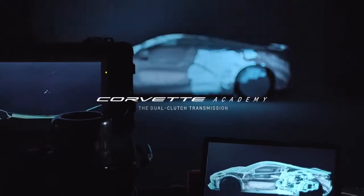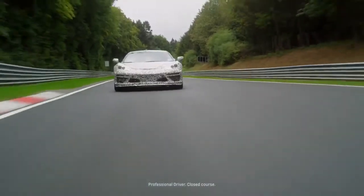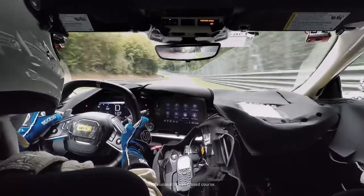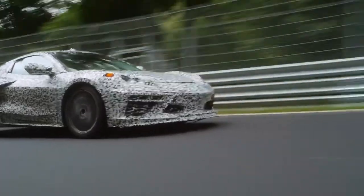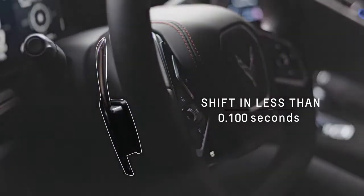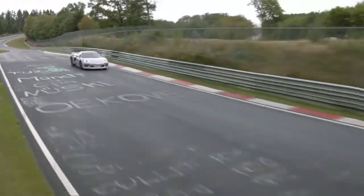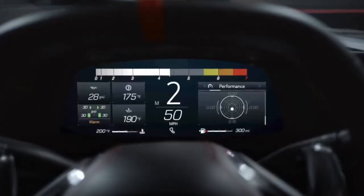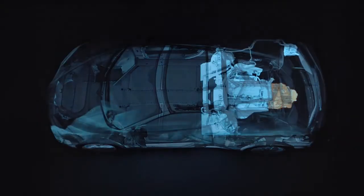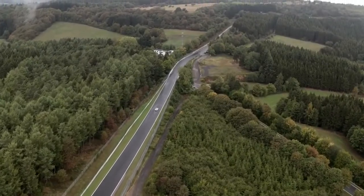The dual-clutch transmission offers something a conventional manual transmission can't offer: a continuous transmission of torque and power to the wheel. This offers ultra-fast and precise shifts that happen in less than 100 milliseconds, and uninterrupted acceleration. A unique feature of this transmission can actually keep 100% of the torque applied during the shift. This transmission is lightning quick. It's a type of transmission worthy of this car. Our goal is combining the driving engagement of a manual with the speed and smoothness of an automatic.